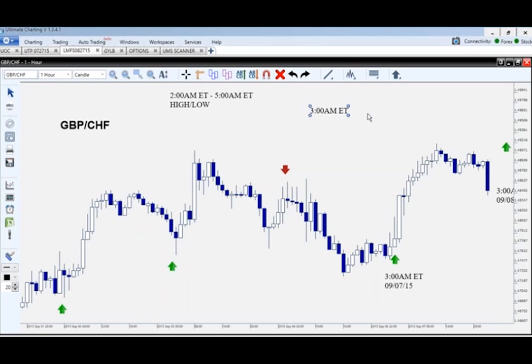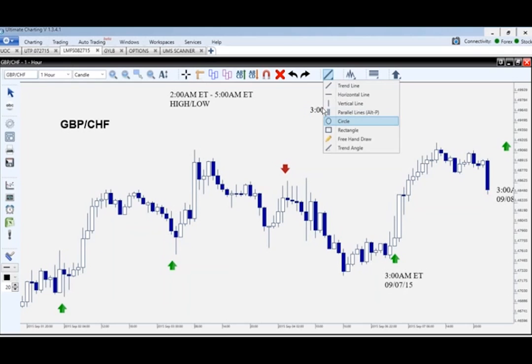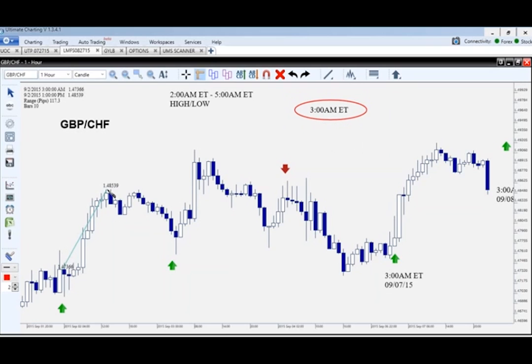And I'll get to that here in just a second. We'll be basing this off of the 3 o'clock a.m. candle. And I know some of you might be saying, well, what is this in my time zone? Well, in the live trading club, you'll be able to have the live professional analyst walk you through this and explain to you here. But if you look right here, I'm going to pull up my measuring tool. Between that movement right there, that was 116 pips of directional movement.